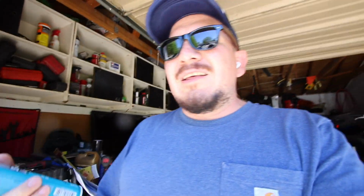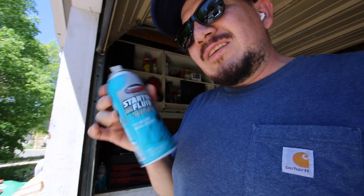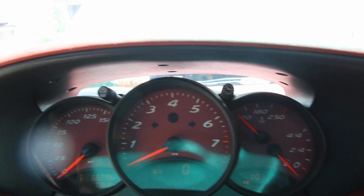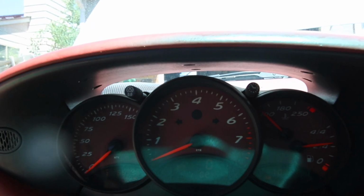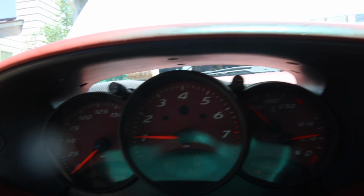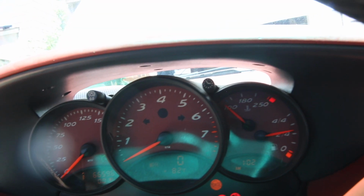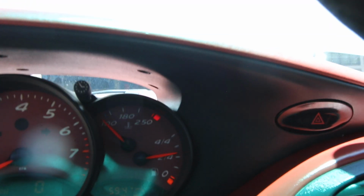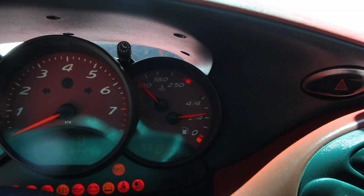Okay, so now that we know that it has spark in the spark plugs, I kind of just want to throw some starting fluid in the intake. That way maybe it'll start up, maybe not, I don't know. Here, let's see it. Let's go. Started. So that's promising. It has so much gas. So that's actually extremely awesome that it started with the starting fluid.